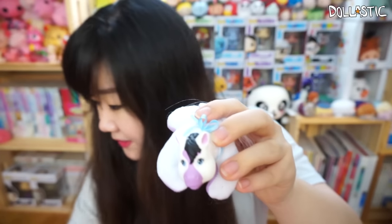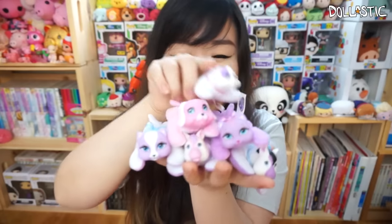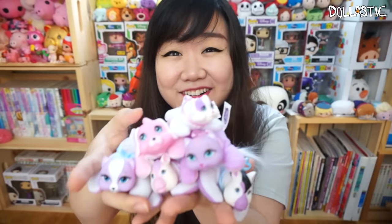Actually, I think all of the babies I got today have blue eyes. It's pretty cool. Let me see if I can stack them up without falling. Ah! Yay! They look so cute like this.